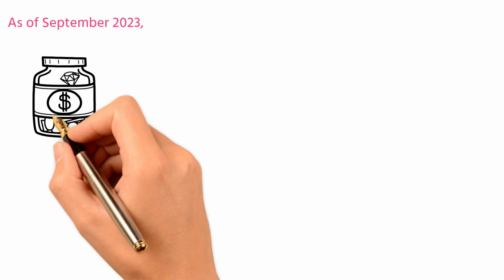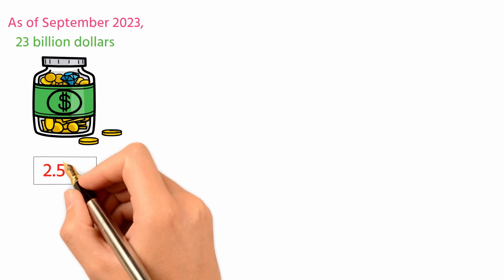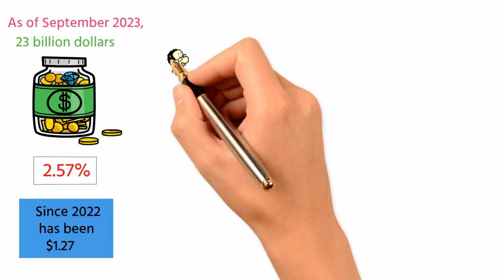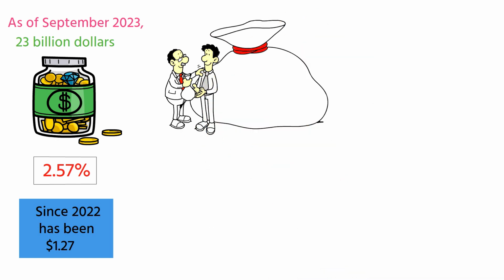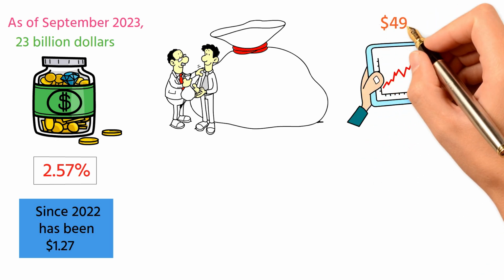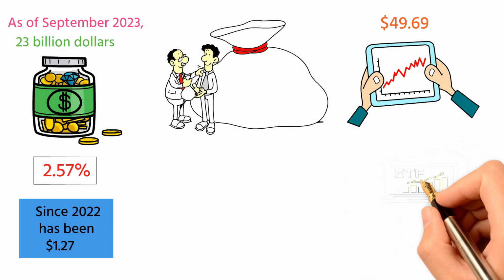As of September 2023, DGRO's assets under management totaled $23 billion. Its dividend stands at 2.57%, and its annual dividend per share since 2022 has been $1.27. Also, its dividend payout is monthly, making it a consistent and frequent income stream. The market price of DGRO at the time of making this video was $49.69, which is a steal compared to several other ETF funds in the market.